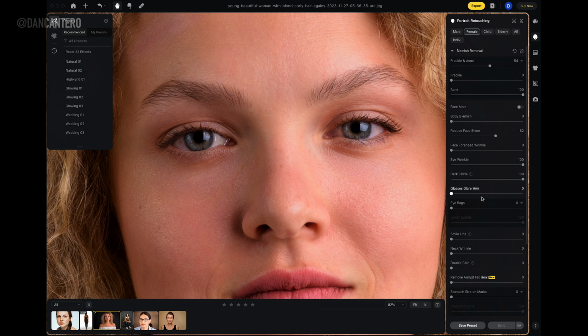The next one, glasses glare. This has saved me hours of work. Every once in a while, I will photograph someone with glasses, and I'll have some glare and I would have forgotten to take a reference shot. If you do any sort of portrait work or headshot photography, you know that if you've got someone in front of you that's wearing glasses, you should always take one photo without glasses so that you've got something that you can reference at a later stage, but sometimes you just forget.